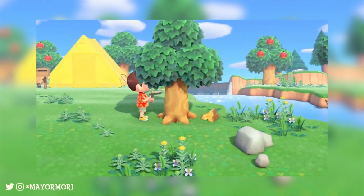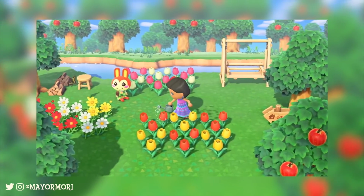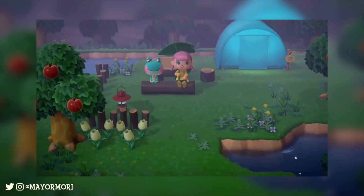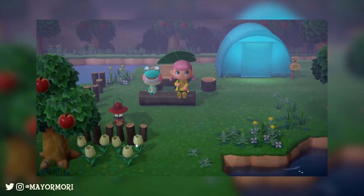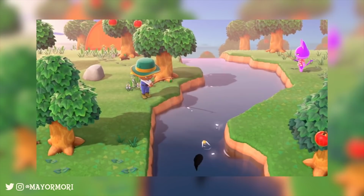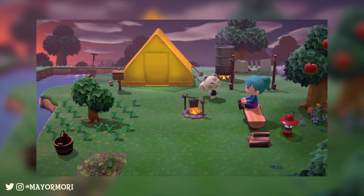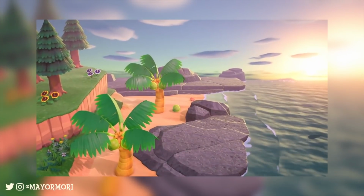So we've pretty much gone from next to no information about New Horizons to almost too much information, if that's even possible. Until the Animal Crossing Direct a couple of weeks back, we were feeding our hype with only 30 minutes of gameplay, but since then we've had an entire Direct and absolutely floods of gameplay from the first public playthroughs at Pax East this weekend.